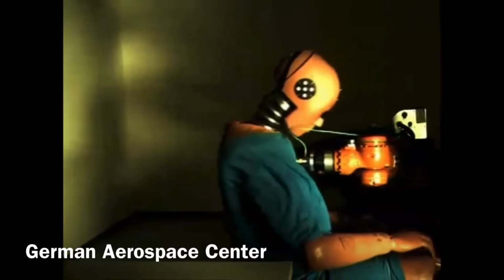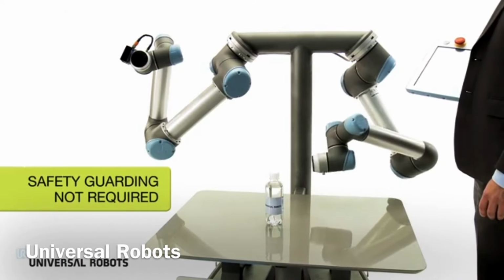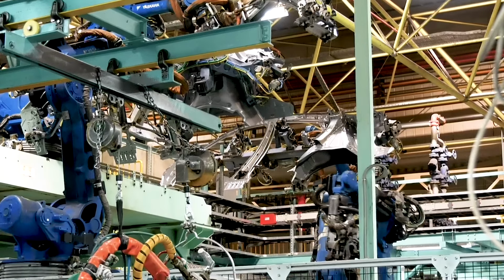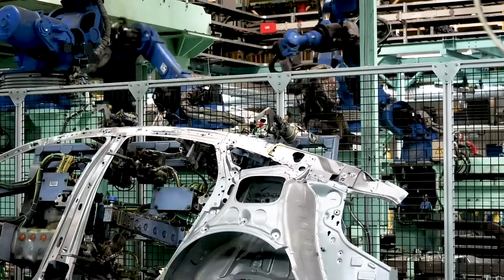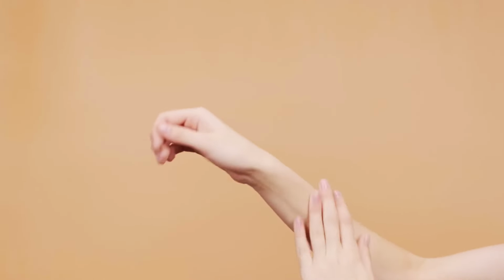Compare that to traditional robots. Yeah, they don't exactly play nice. Of course, today we have cobots, robots designed to work safely alongside humans. But for the most part we still keep industrial robots locked in cages. So, how do we build robots that are more adaptable, more compliant, more soft?